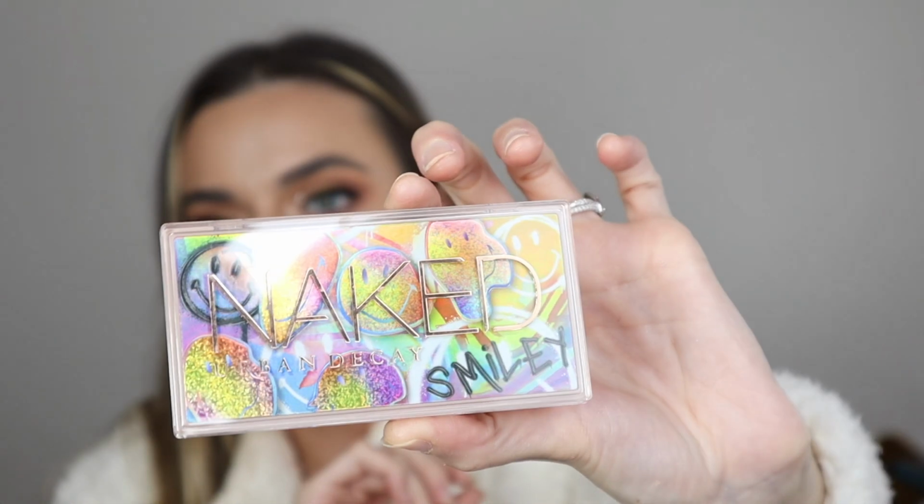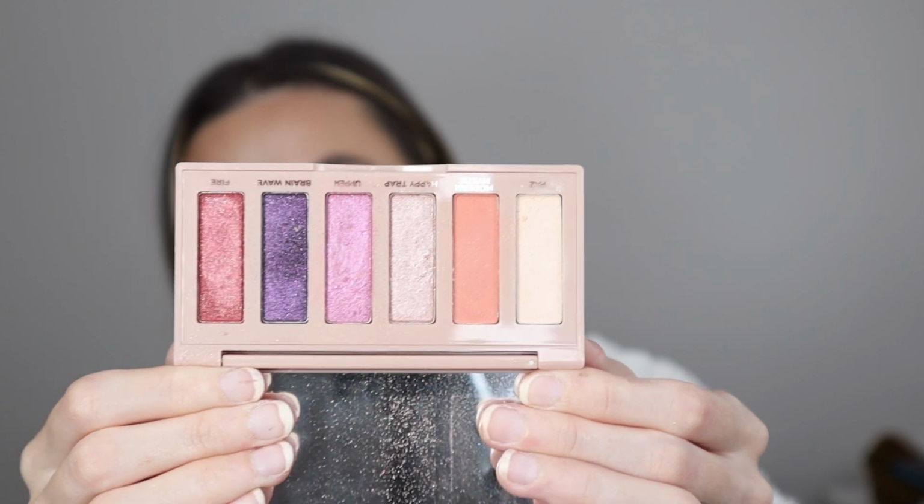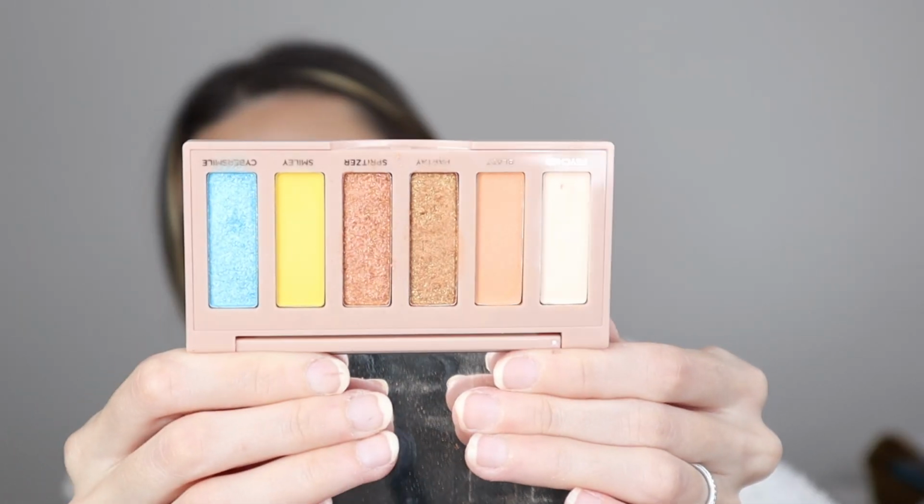This is the Smiley Chill Happy palette. I love the packaging. This is a really nice Valentine's Day kind of palette. And then I have Irma Decay Smiley Mucho Happy. It's got like a pop of color blue and very warm. Those are really cute. Those are really good quality.